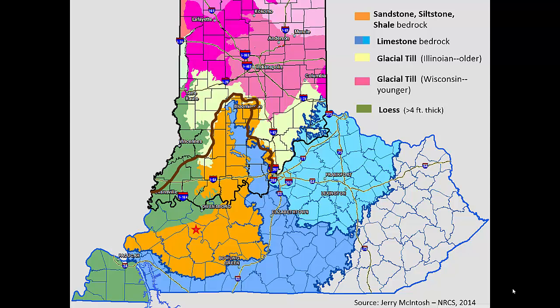This is a slide I borrowed from Jerry McIntosh. I had him come up to Kentucky a couple of years ago, for a CCA meeting for Kentucky and Indiana. And I really liked this slide. He said, yeah, use it. But since I can't make the pointer work, I see we've got a pointer here. So here's Indiana. This stuff up in here is glacial till, where the big glaciers thousands of years ago came down from Canada, pretty much like a bulldozer. They just knocked down the tops of ridges and filled valleys, mixed this stuff up, ground it up.